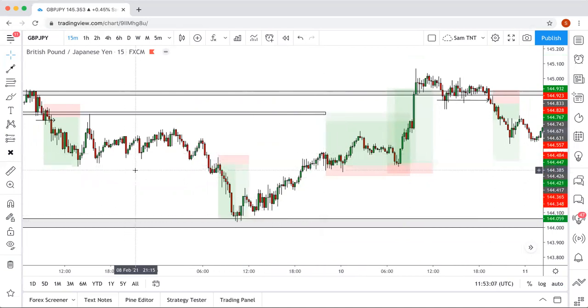Now the reason we were looking to long this, other than the overall bias, was because at this point here, there's still a risk that price could go back down. It could double bottom, it could break. So we're still waiting for structure to break, really, to confirm that it's completely a long.